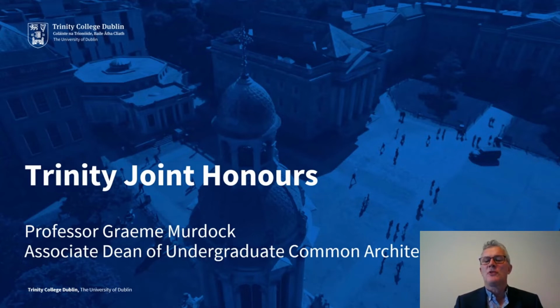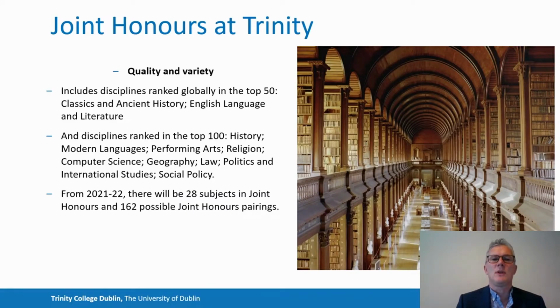I want to highlight some of the key features of joint honours programs at Trinity, and I want to begin with this slide and the words quality and variety. I think the first and most important feature is the quality of the research, of the teaching and learning that is available in the departments that participate in our programs. And their quality is not only nationally, but internationally recognized as amongst the highest quality anywhere available. And you see here some details on that regarding departments including English and religion, geography, law, and politics.